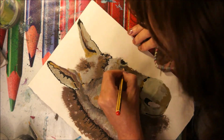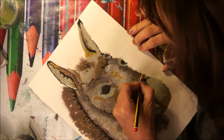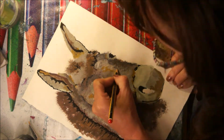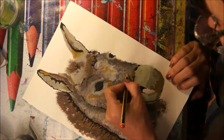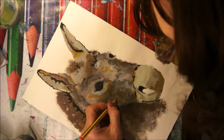If anyone's interested in having it in print, that's fine, but it's not for exhibition, it's not a commission, so I'm not really worried. If I was worried, I would use a paper stub or cotton wool pad.